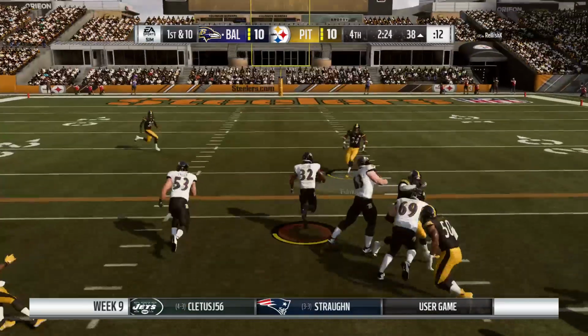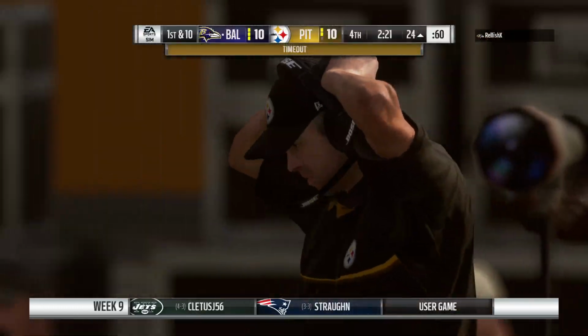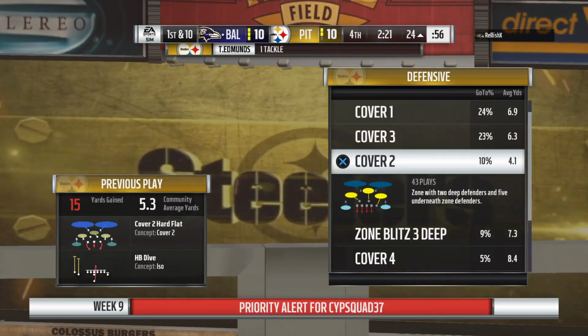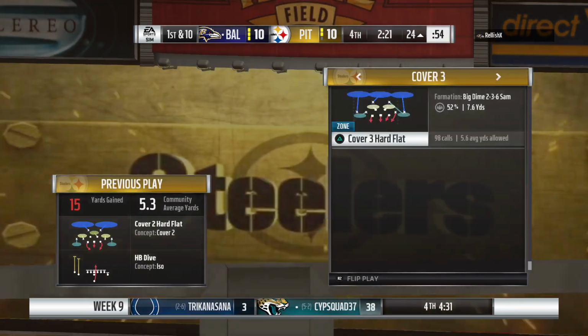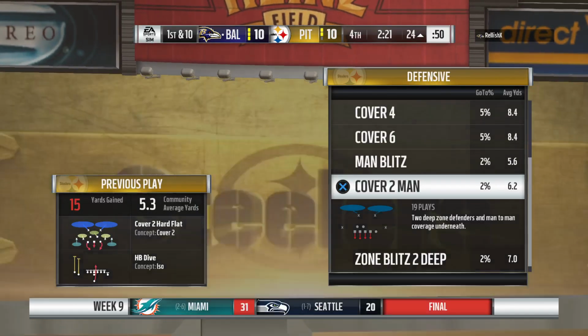And they'll go with a ground attack here. 15 more there, and they're on a roll. It's another first down. And now, defensively, they're going to burn their first timeout. Remember, they get an extra one built in coming up here shortly at the 2-minute warning.